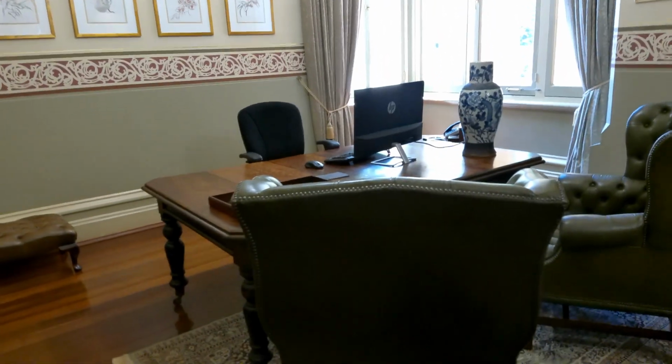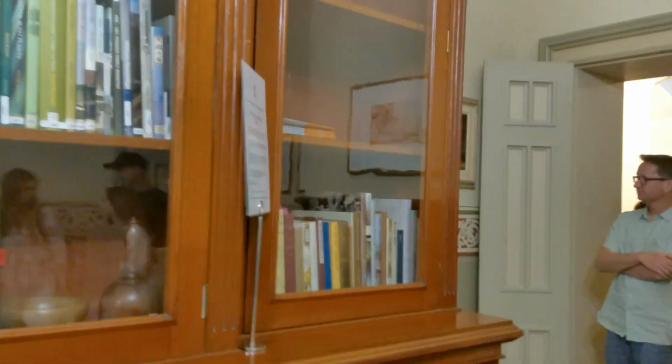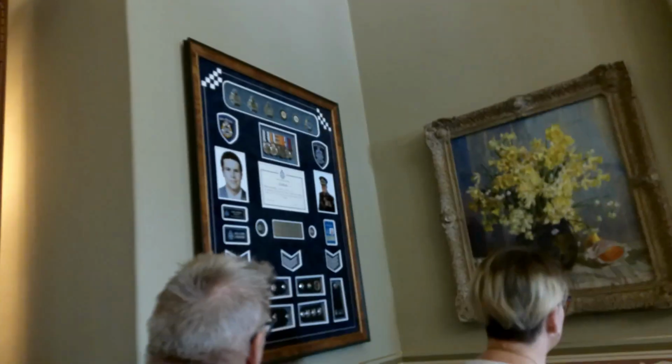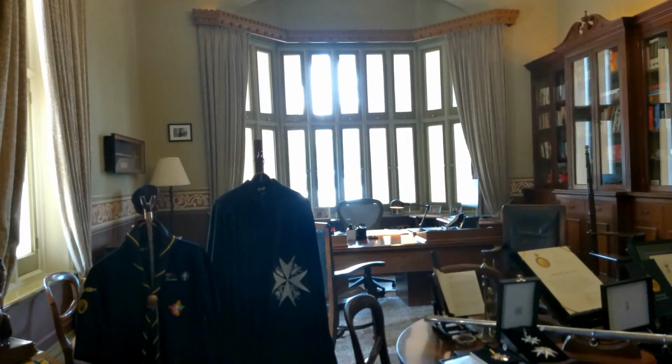So is this the governor's office, is it? No, this is the official secretary's office. So he's like the CEO. He's the CEO. Yeah. Beautiful. I'm in the wrong job. It's a fancy office.